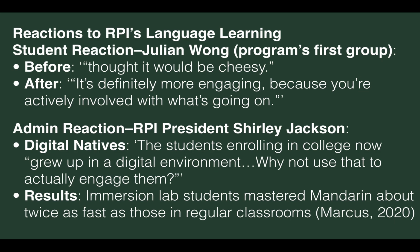And RPI President Shirley Jackson talks about the idea of digital natives. The students enrolling in college now grew up in a digital environment. Why not use that to actually engage them? So this endeavor seems to be a full attempt at doing that. And the results from this experiment is that immersion lab students mastered Mandarin about twice as fast as those in regular classrooms.